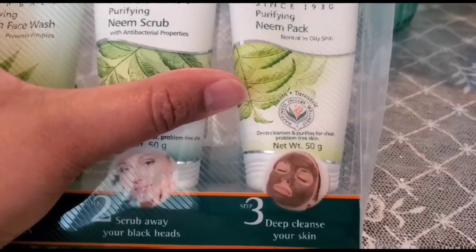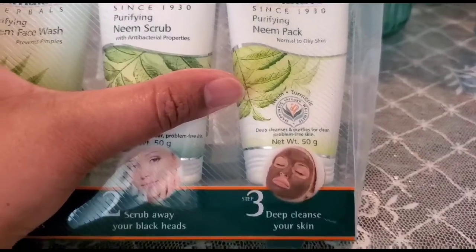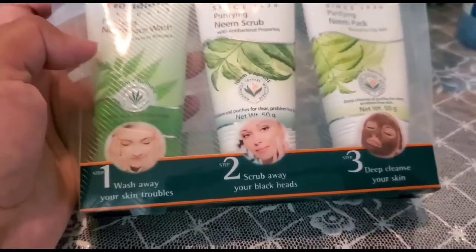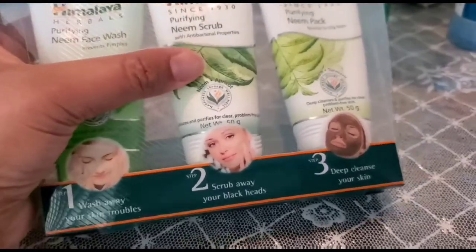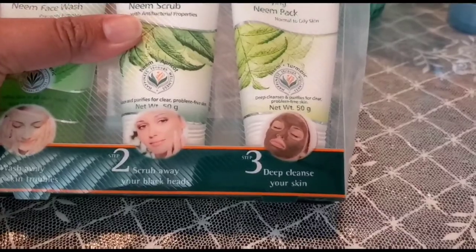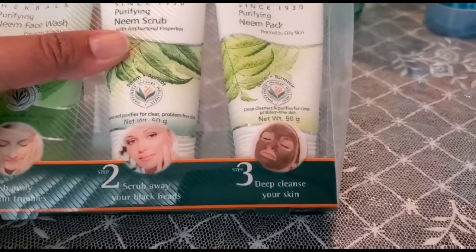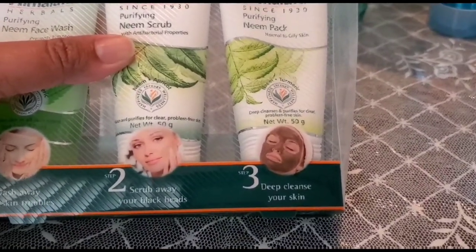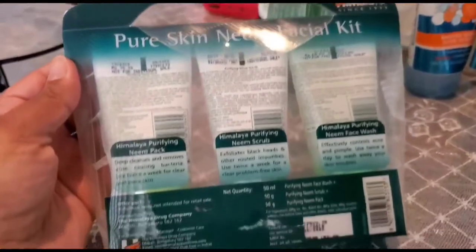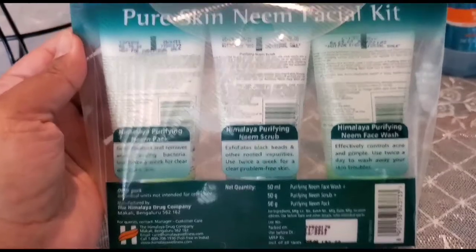If you have not tried a mud mask, I can't describe how this particular mask will feel. But if you have tried a mud mask, then let me tell you, if you try Himalaya's neem facial mud pack compared to the mud mask, it helps dry your skin. And once the mask is dried on your skin, you can dampen your face with water and rub it. It will give you glossy and smooth skin.